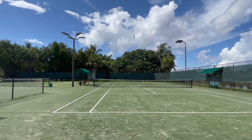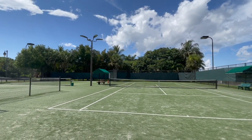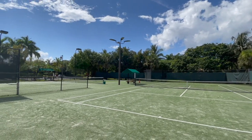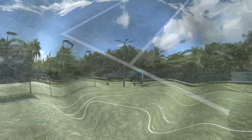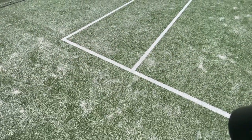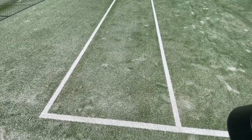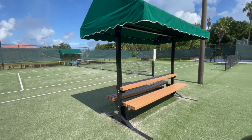The tennis courts at Versailles at Wellington, well, they are some of the best in all of Palm Beach County. Recently, the board of directors voted in, with the support of the residents, of course, changes to the surface. In fact, they spent about $70,000 on the surface, making it one of the top surfaces, pro style, in all of the county.